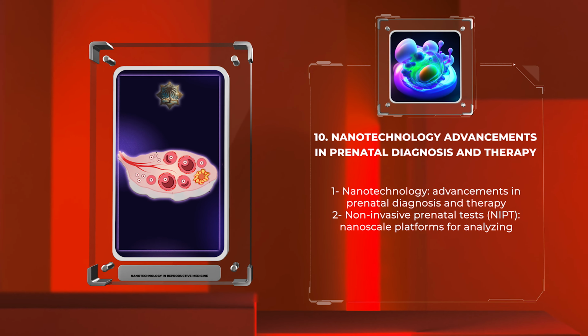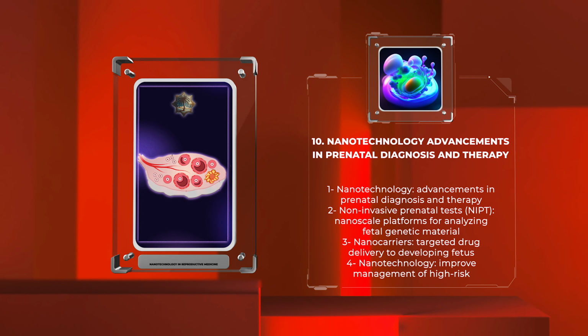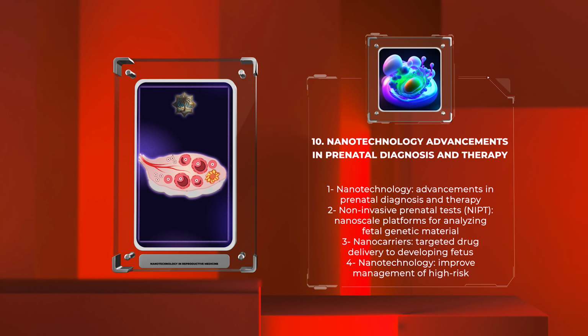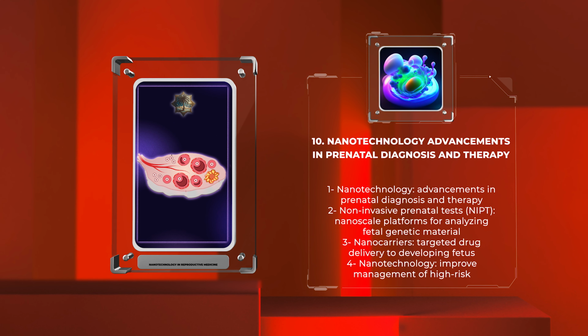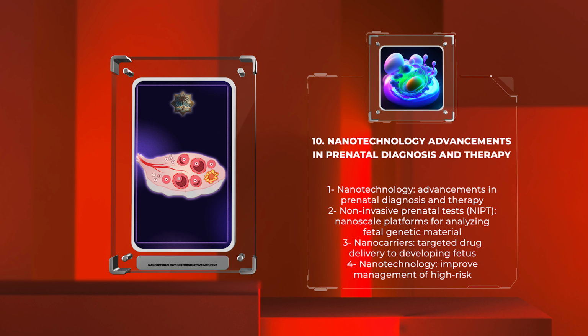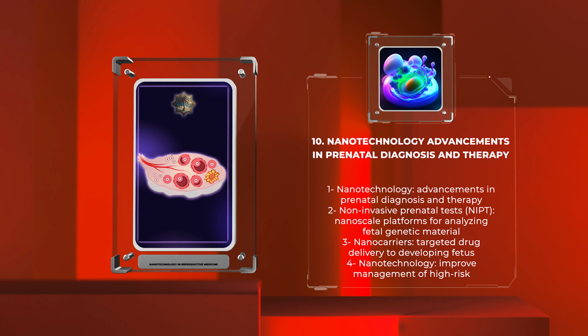Nanotechnology has brought about significant advancements in prenatal diagnosis and therapy, enabling early detection of fetal abnormalities and targeted intervention when necessary. These advancements have the potential to improve the management of high-risk pregnancies and optimize prenatal care. One of the key applications of nanotechnology in prenatal diagnosis is the development of non-invasive prenatal tests, NIPT. These tests utilize nanoscale platforms, such as biochips or microfluidic devices, to analyze the fetal genetic material present in the mother's blood. By detecting specific genetic markers associated with chromosomal abnormalities or genetic disorders, NIPT offers a safe and reliable alternative to invasive prenatal diagnostic procedures.